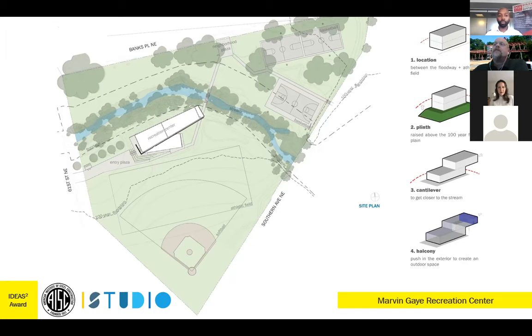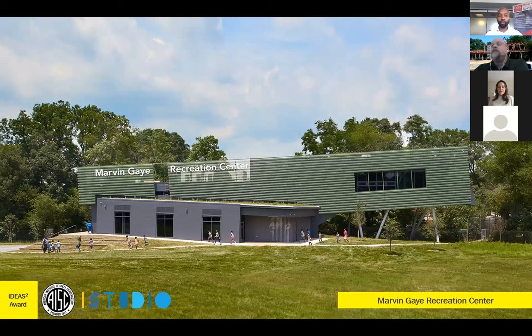Since we're in the 100-year floodplain, we then have to build that up about 5.5 feet above grade to get it out of the flood, above the base flood elevation. After that, we took that second story and we cantilevered it out, getting it closer to the stream and also opening up the program spaces on the interior side. And then number four is that crowning jewel, if you will, of an outdoor balcony. So giving the community a nice, new, unique perspective up among the trees with the creek below, being able to see both sides of the site.